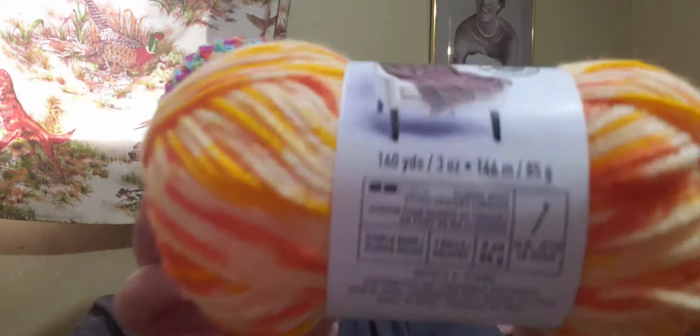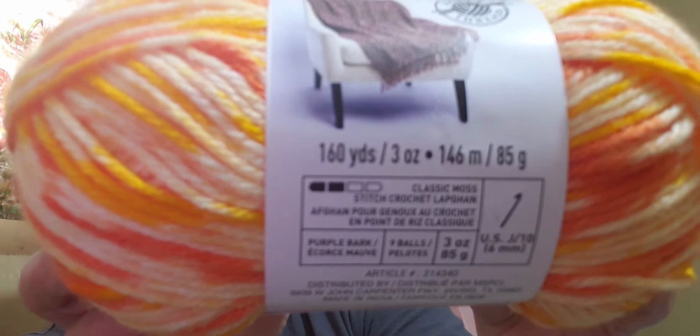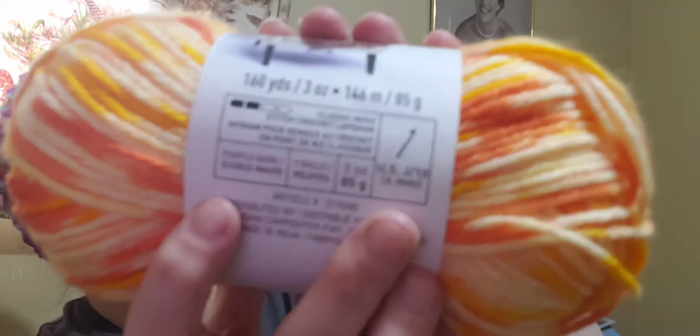I bought some more of this Loops and Threads yarn. Okay, this yarn is the Impeccable Speckle. And it is 160 yards, 3 ounces, 146 meters, and 85 grams.